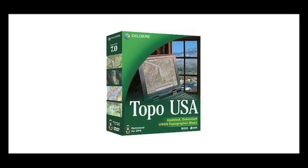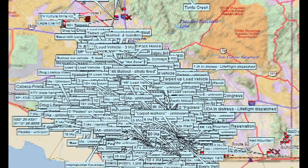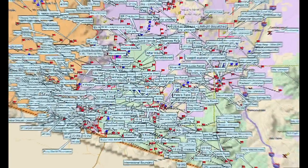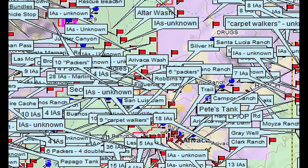It provides its data in a Delorme topo mapping format in a way that makes it difficult to see the entire picture all at once. But as we zoom in, we can see details. IAs are illegal aliens. Unknown usually means an agent has seen sign or received a report indicating there are suspects in the area, but does not have visual contact with the suspects. Walkers are people who put carpet on their feet to hide telltale footprints. The location is based on GPS coordinates or landmark report.